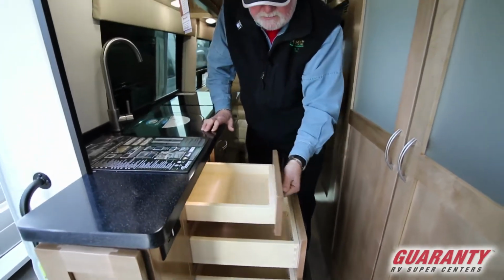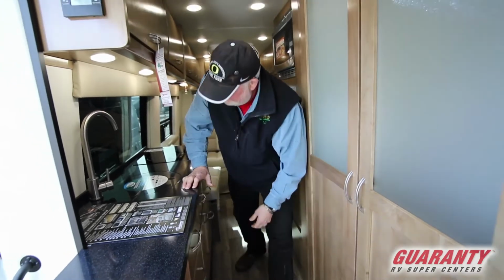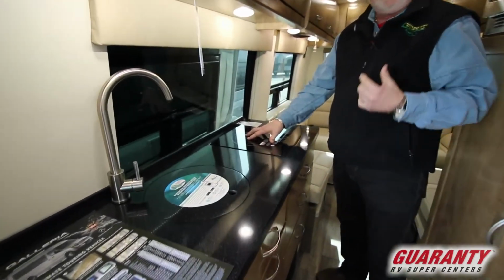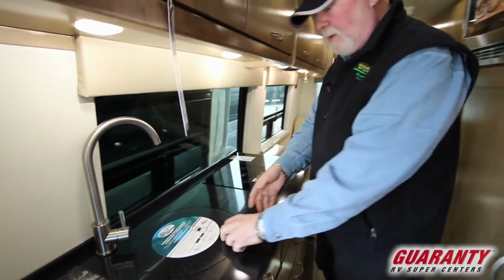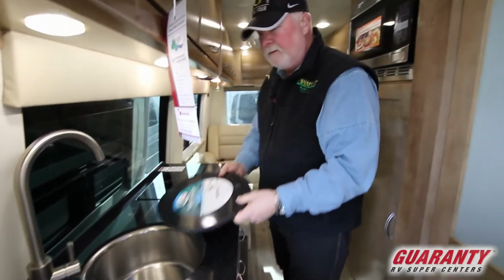Lots of drawers. Countertop Corian. This one has induction cooking. A magnetic pot. Heats up really quick and cools down really fast as well. Recessed sink. Nice deep sink.